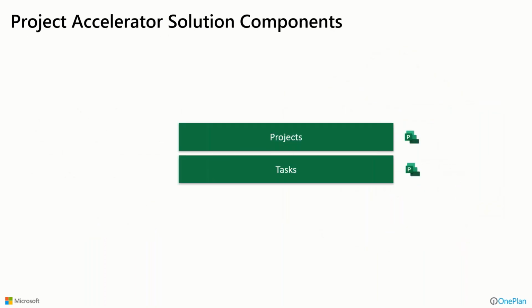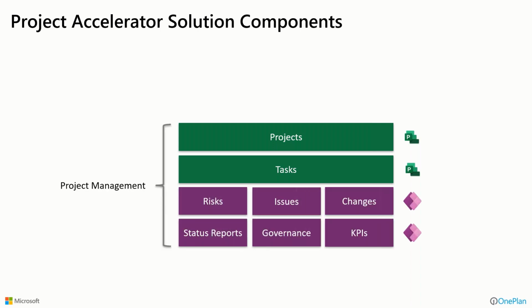So if we think about just Project for the Web by itself as a web-based scheduling tool, you can create projects, you can create your tasks and your work breakdown structures, all of the things you'd expect to do in a Microsoft project tool. But by adding the accelerator to the mix, which is a Power Apps pre-configured solution, you add, and the ones in the purple are what's being added by Power Apps, tables or entities for things like issues and risks, change requests, status reports that include narrative, maybe some governance process, and even KPIs to let you know how you're tracking on these types of things across at a portfolio level.